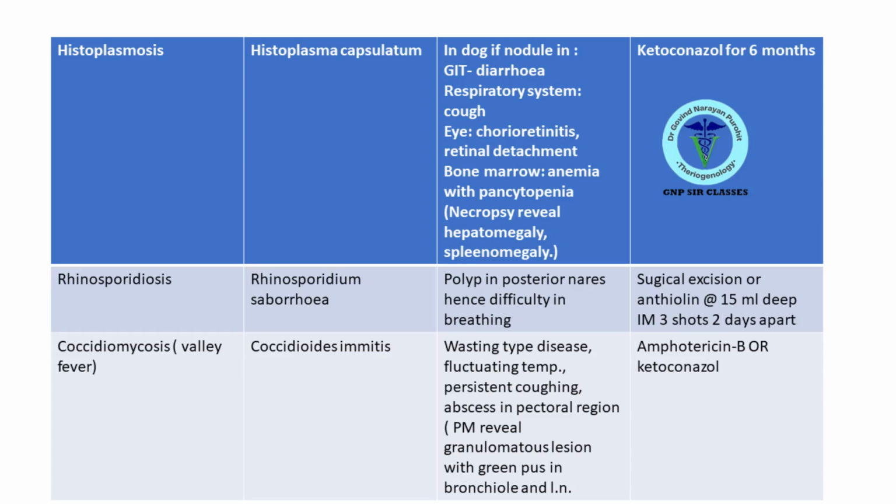Sporotrichosis, caused by Sporothrix schenckii, is a zoonotic fungal infection that can cause lymphocutaneous ulceration. Treatment involves antifungal drugs and creams.